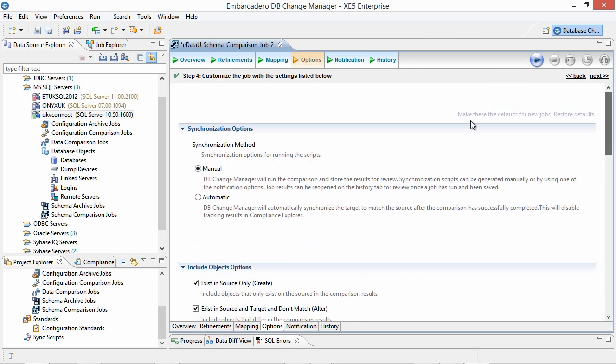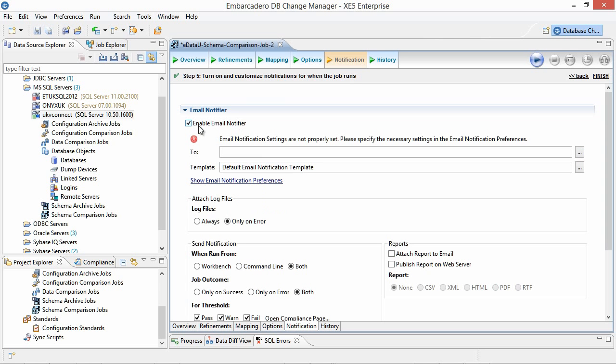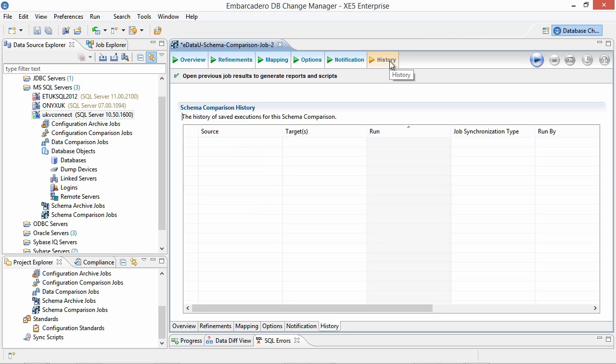Next is the notification. This is where you can add some additional notifications, so that when the job is completed you're emailed not only the report but the script also, so you can review the script. We're going to bypass this at this stage. Next, we can look at whether there's any other history of the jobs being run. Now I'm going to run this job.